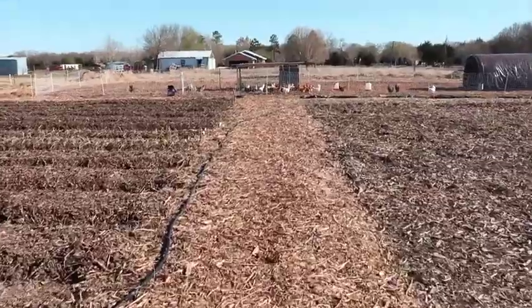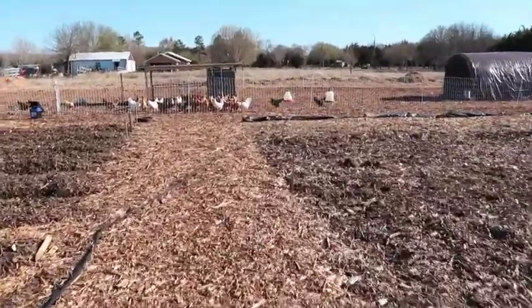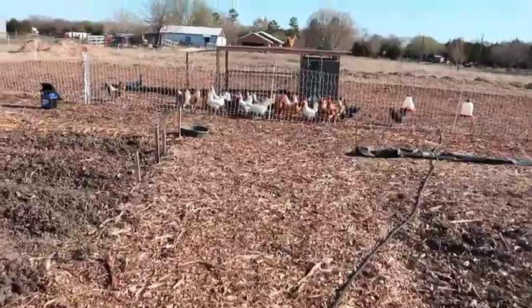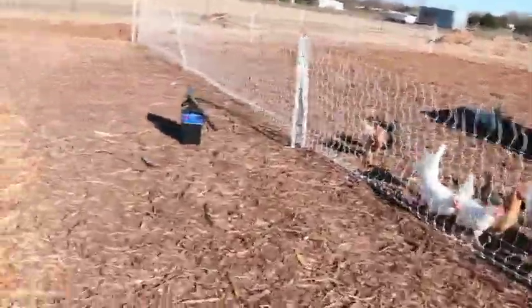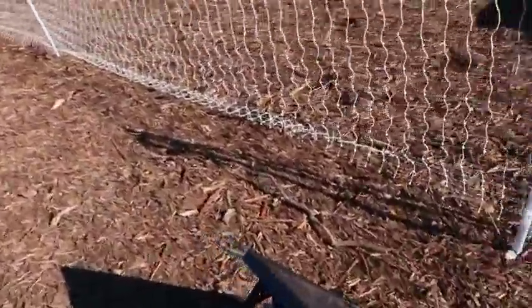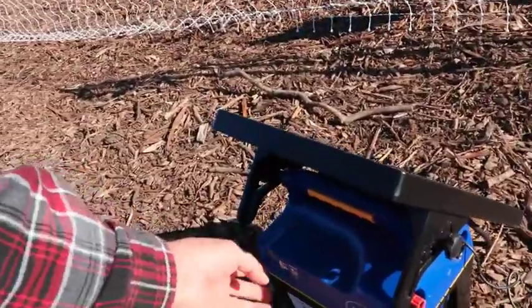All right, so I'm on my way out to the other chicks. These pullets, all hens. Roosters we've moved into the barn, separate them. And they are ready for food. The first thing I always have to do is turn off the electric fence. They put down their food, turn off the fence.